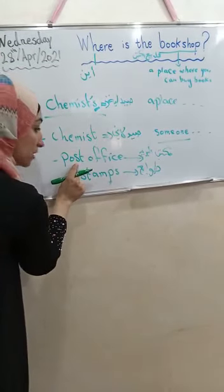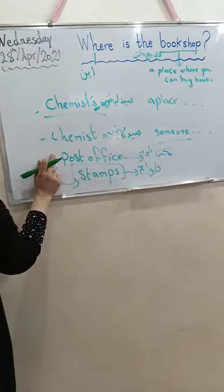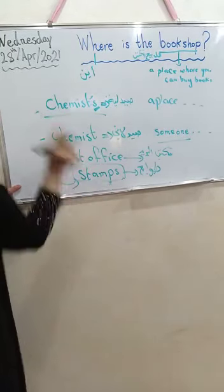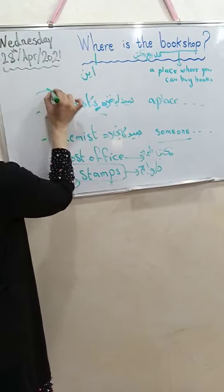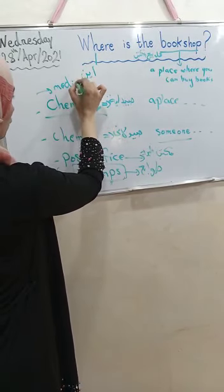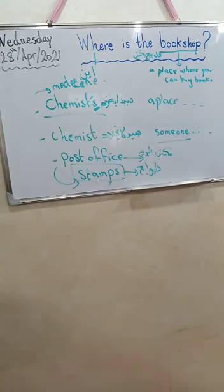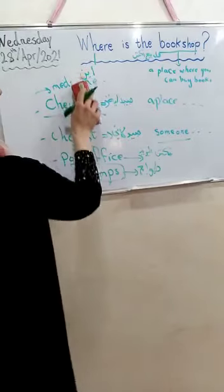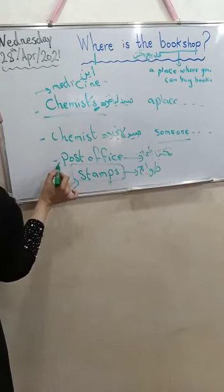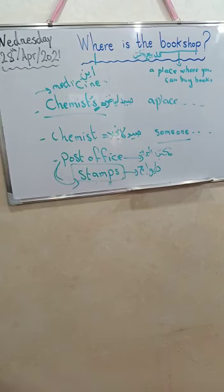Why do they want to go to the post office? لماذا؟ To buy some stamps. Why do they want to go to the chemist? To buy some medicine. Okay, Thalith? They want to go to the chemist to buy some medicine. And they want to go to the post office to buy some stamps.